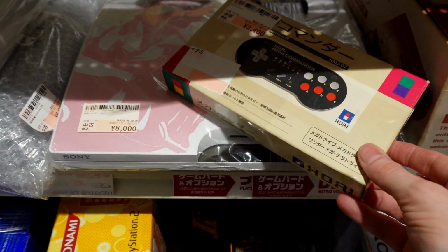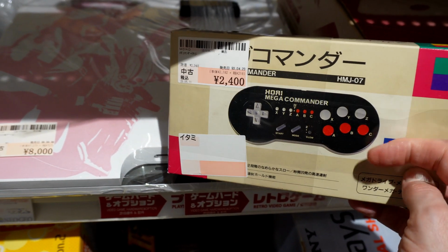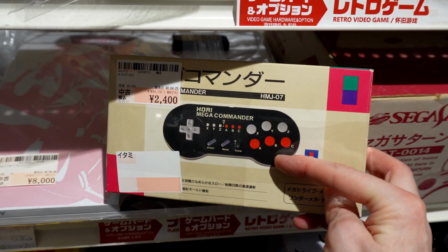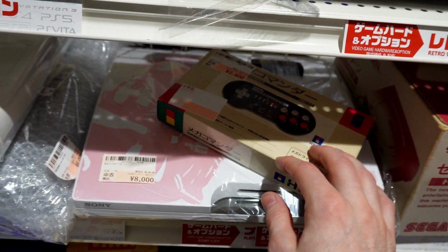That's nice. Oh, we got a Hori Mega Commander controller for the Super Famicom. It's got 6 buttons and all turbo on it. That's kind of cool. I've never actually played with one of these, but I'd like to test one out. That might be worth grabbing today.